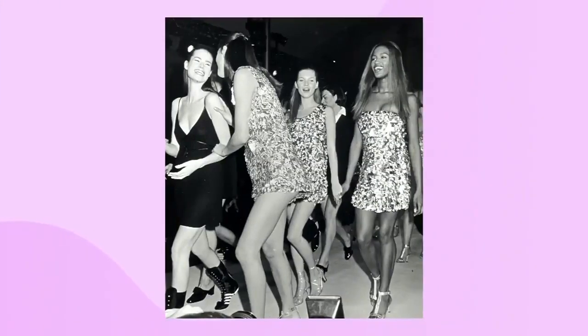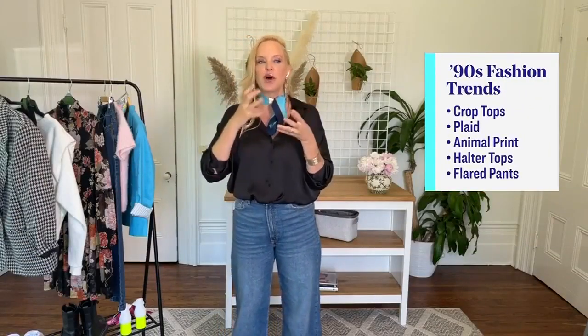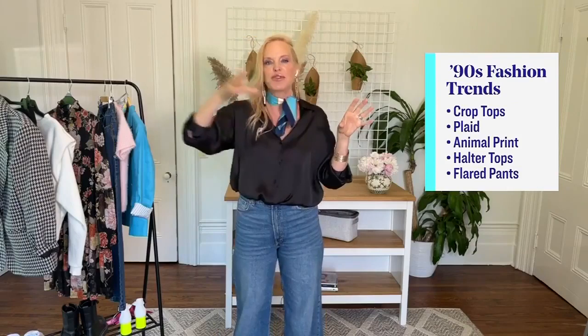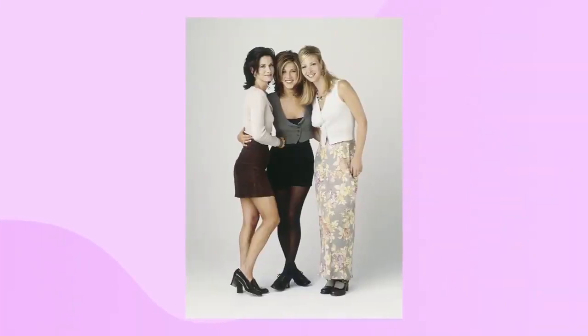But then, Trace, you can spin in a little bit of the supermodel. The 90s supermodel really had a look on what happened with the fashion. But it also really was that grunge inspired throughout the entire decade. Even take it right up to Friends. If you truly look at what Rachel and Monica are wearing, it is very grunge inspired.